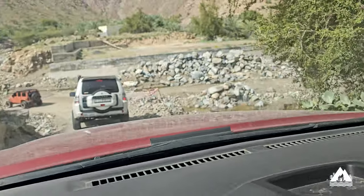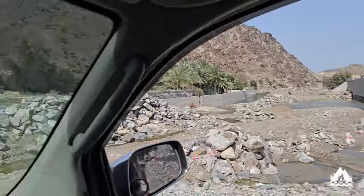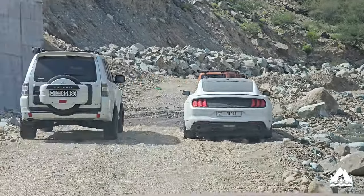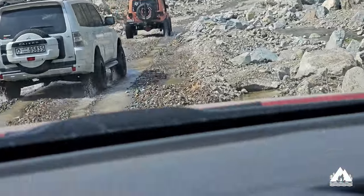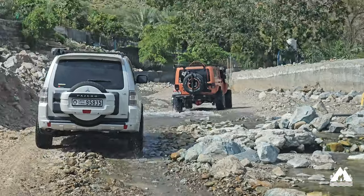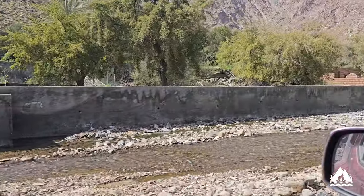This time we will access this place. It's still part of the wadi where we came from, and this is the bridge, and that's the wadi over there, and we'll see if we can find more places here. This looks like a farm actually.